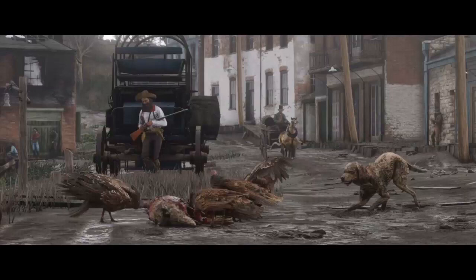I don't think that's a wolf. And obviously to the right you have a dog barking at the buzzards because I guess he wants his own piece of the action. And here's the interesting part. This is when we actually get a little bit of narration.